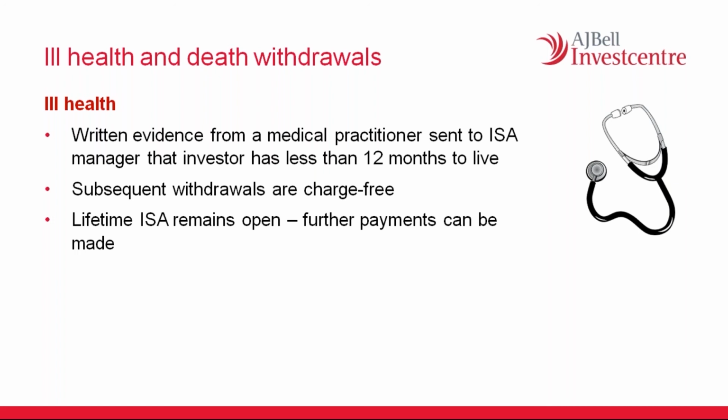If the lifetime ISA manager gets this information in, then there won't be a charge on any subsequent withdrawals. They will be charge free. The lifetime ISA also remains open, so if the person really wanted to, they could make a further payment and receive a government bonus on it.